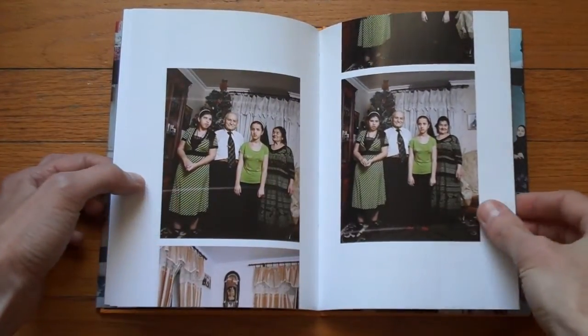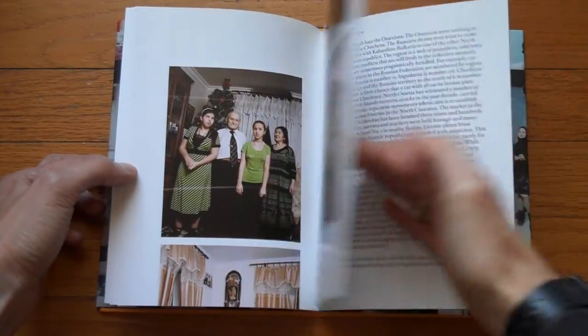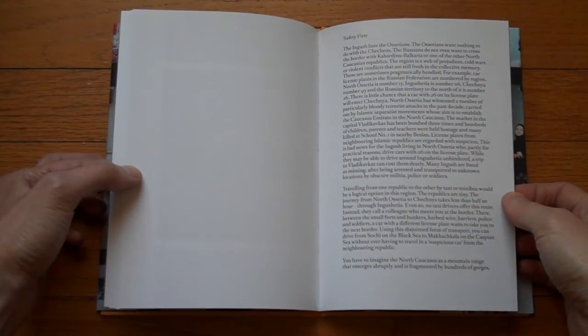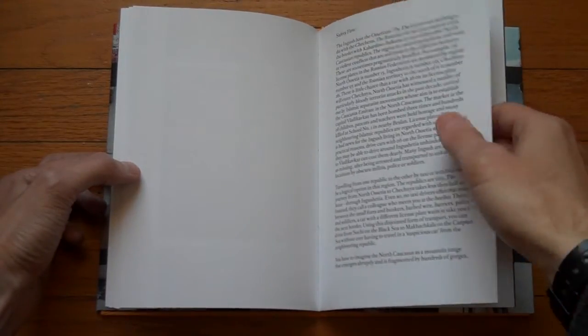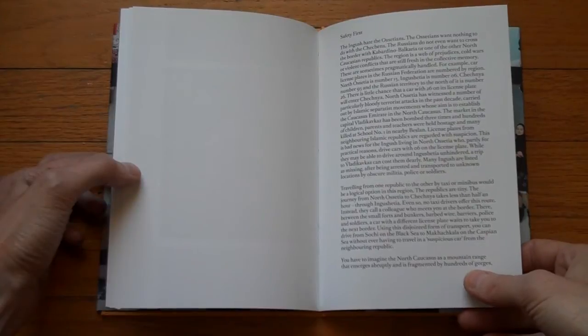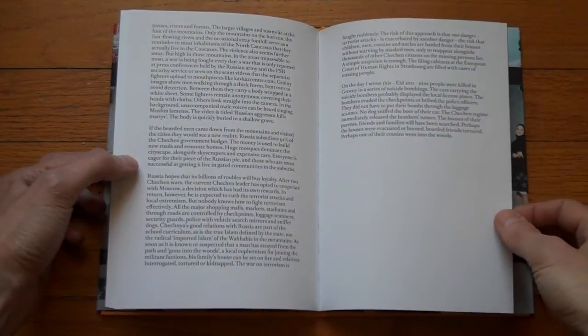You see again, there's the lines. Here's a World War II veteran with his medals and his family. And then there's a little text. I alluded already to the various problems in the region. So the Caucasus, there's the Ingush and the Ossetians, and then there's the Chechens. And there's all kinds of violence going on. It's a rather sad situation. There's this text which makes it a little bit clearer. You have to imagine the North Caucasus as a mountain range that emerges abruptly and is fragmented by hundreds of gorges, passes, rivers, and forests.